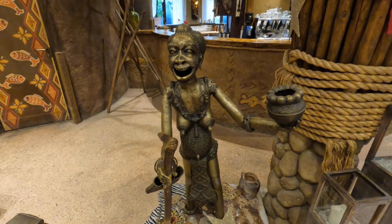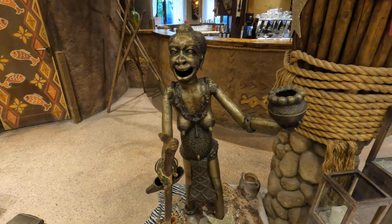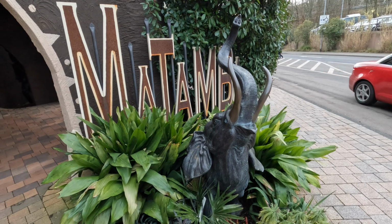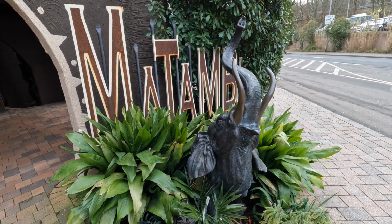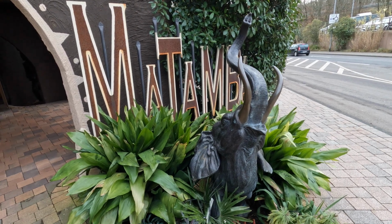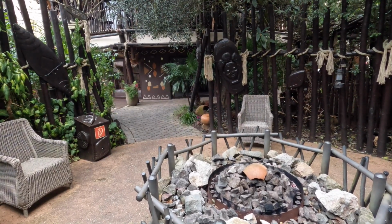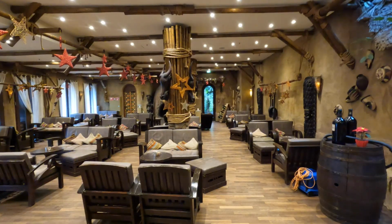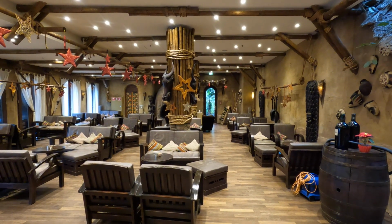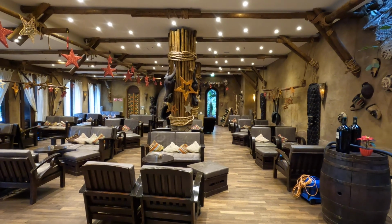To conclude, Matamba is a very comfortable hotel, with a great room, good food at breakfast and dinner, and now easy access into the heart of the park. It is a hotel I do believe you should stay at least once when visiting Phantasialand. I have spoken about the other 2 Phantasialand hotels in their own separate videos, but if comparing them all together here, I believe Matamba has the most warmth, in terms of feeling at home and comfortable out of the 3.